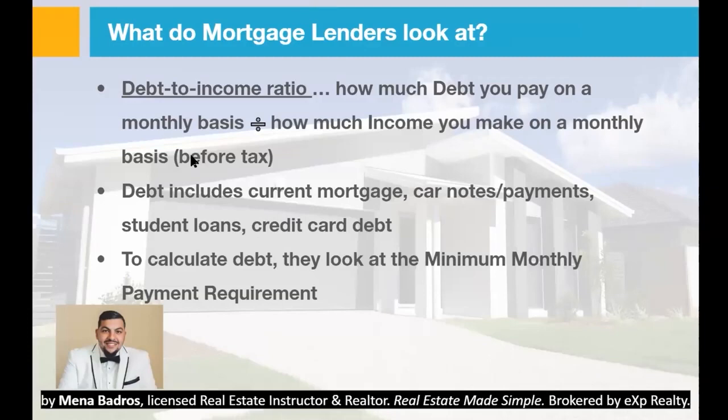It doesn't include utility bills. It doesn't include phone bills. It doesn't include your food shopping or any of that. It just includes that, as I mentioned right now. And the way they go about calculating your debt on a monthly basis is that they look at the minimum monthly payment requirement. So for example, if you have a student loan and the minimum required payment is $100 a month, and you're paying $200 a month just so you can pay it off faster, the mortgage company is only going to look at that $100, which is the required minimum payment for the month.